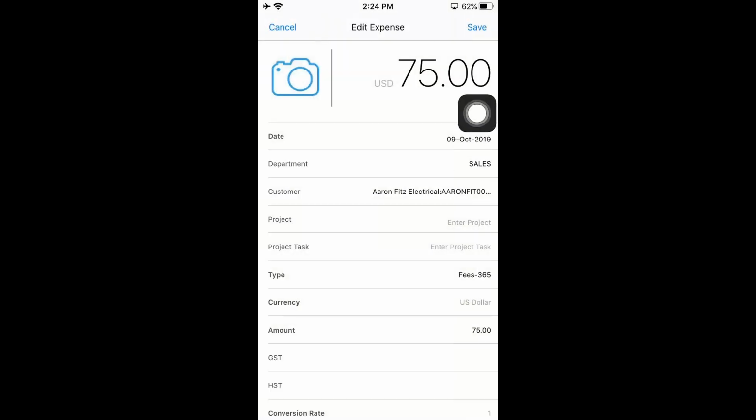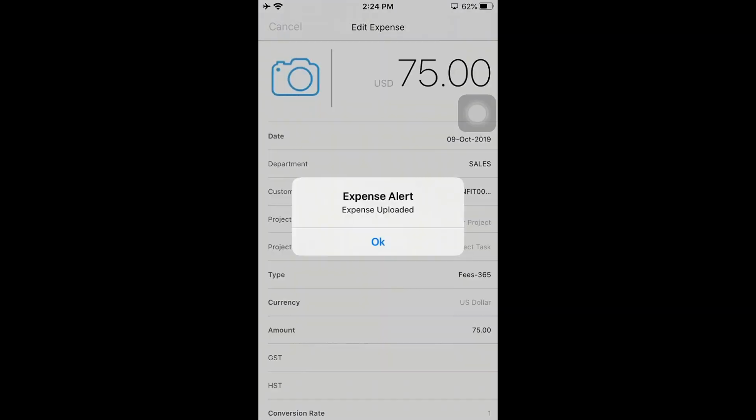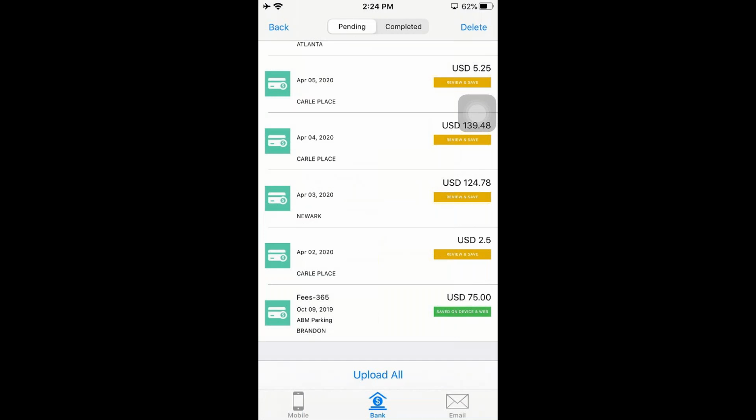So I'm not going to attach any receipt for this particular transaction. I just want to show you what happens if a transaction doesn't have a receipt. Is it going to give us a red flag? That's what we will see. So let's save it as it is. And well, this particular expense has been uploaded as well, and the transaction is also complete.